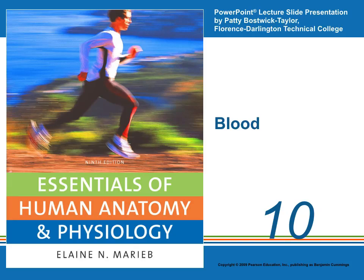Our next topic that we will be studying is blood. Blood is the river of life that surges within us. It transports everything that must be carried from one place to another within the body through blood vessels. In this chapter, we'll consider the composition and function of this life-sustaining fluid.